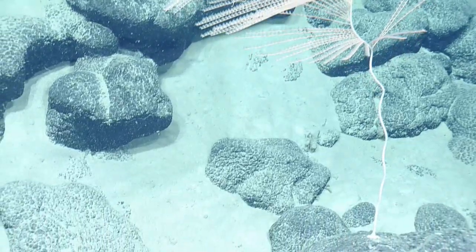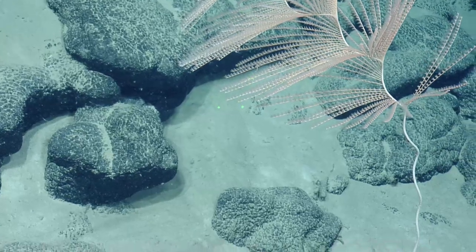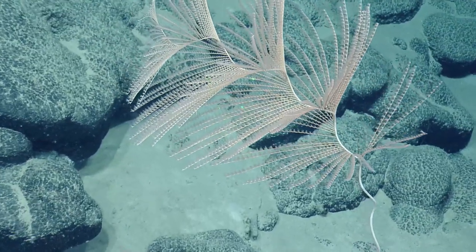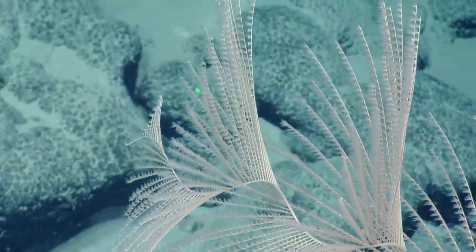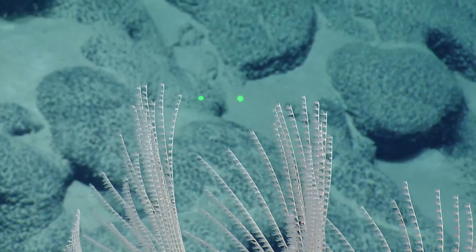Our friend and colleague Delta Dan has a really interesting way of imaging these. He likes to look down the long axis. I try all the time, and it's really hard. Yeah, Delta Dan. Okay, go wide.